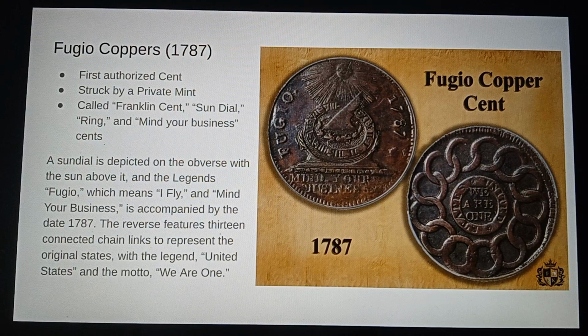So a sundial is depicted on the obverse with the sun above it, and the legends Fugio, which means I fly, and mind your business, accompanied by the date 1787. So as you see on the front here, it literally says mind your business, which is actually kind of crazy. It's a jab at the British once we gained our independence.